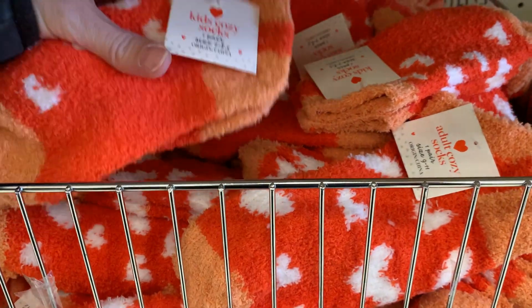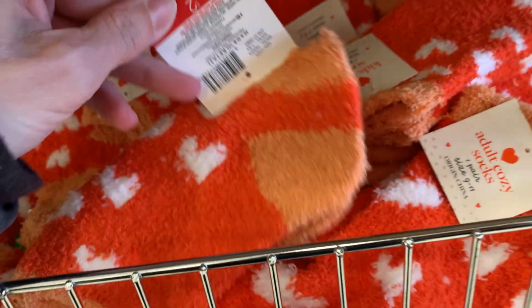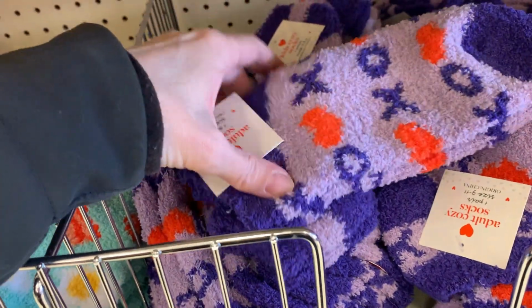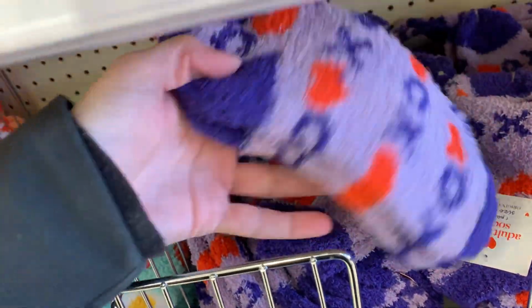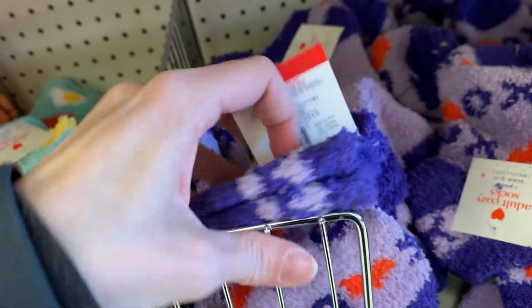Here's some socks for kids for Valentine's Day. These have a nice fuzzy, soft feel to them. Here's some socks for adults. These have XOXO designs with little hearts on them. They've got the same kind of fuzzy, soft feeling as the kids' socks.